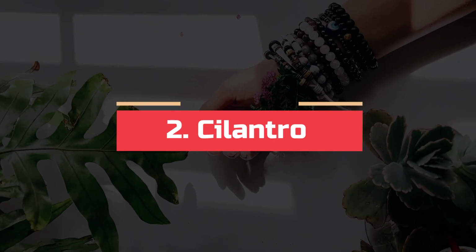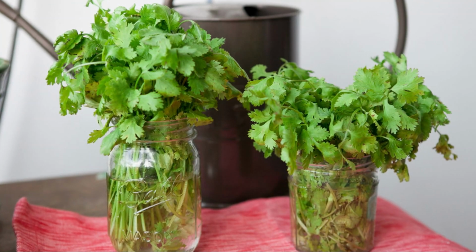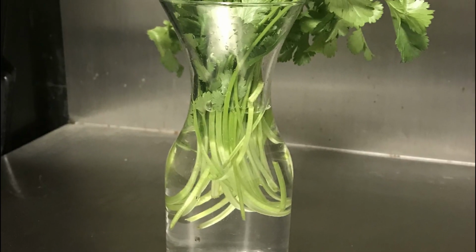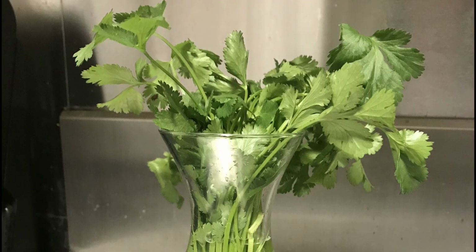Number 2. Cilantro. The aromatic herb is noted for the fresh, citrusy flavor it adds to cuisines. Although the herb can grow up to 2 feet in height, it can be cultivated in small batches in big wine glasses and mason jars. You can also start this herb easily from a store-bought cutting.